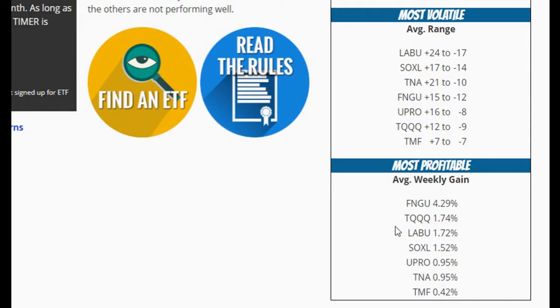Now let's look at TQQ, the second biggest gainer, and you see also it's way down at the bottom when it comes to volatility. The reason that volatility is so important is because even if you have the greatest system in the world with the greatest returns, you're not going to get those returns if you don't have the discipline to trade this strategy.